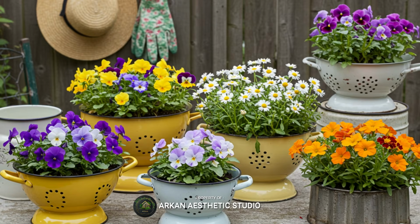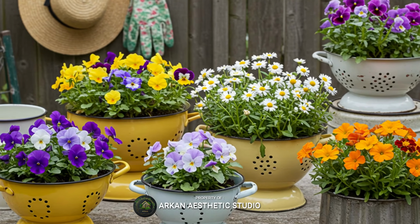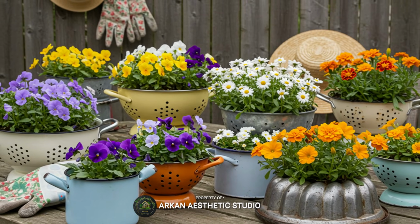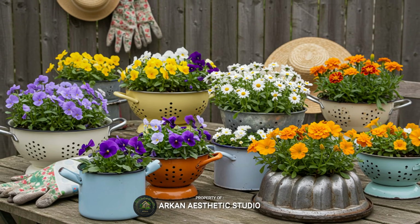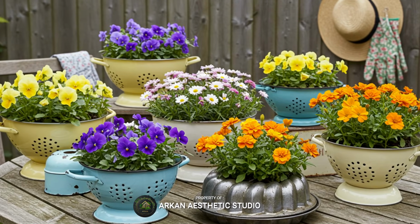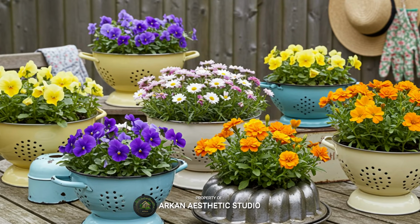The idea is refreshingly simple. Use what you already have. The holes in the colanders, built-in drainage, the worn enamel, it adds character. Every scratch and chip tells a story of use, of meals cooked, hands busy, laughter shared. Now, those same pieces help grow something just as nourishing.